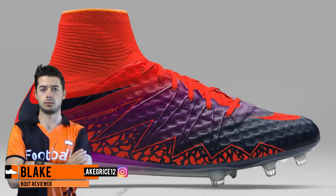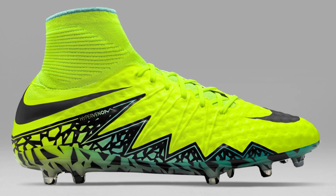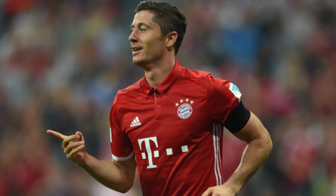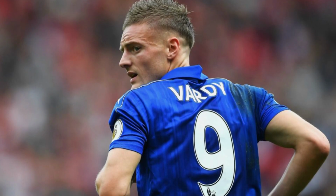Today we're having a look at what the 2016 30-man Ballon d'Or shortlist players wear. So we'll kick off the list with one of the most popular boots on this list, the Hypervenom Phantom 2, which is marketed by Nike as their striker's boot option, and we see clinical forwards Robert Lewandowski, Pierre-Emerick Aubameyang and Jamie Vardy headline the silo. Quite astonishingly, Jamie Vardy is the only Englishman on this list.